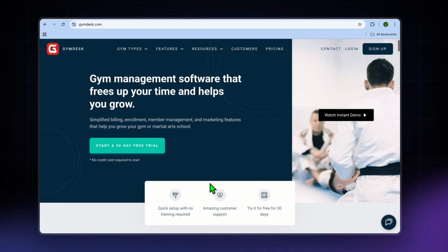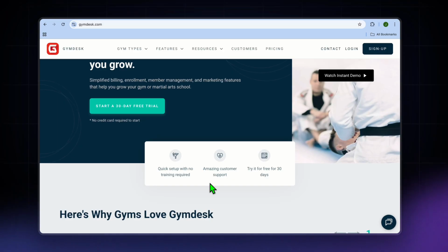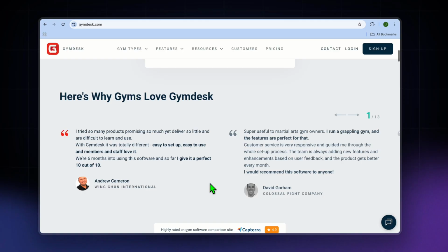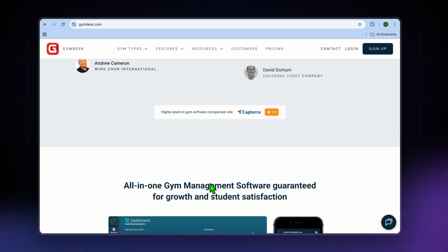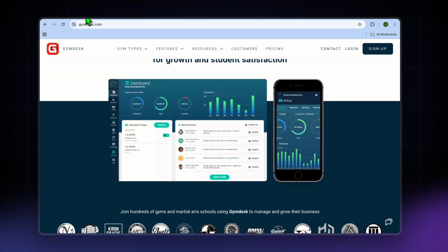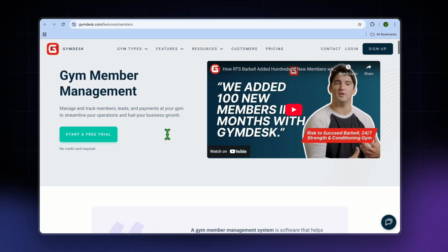Gymdesk is a lightweight, modern gym management platform aimed at smaller gyms and studios that want clean software without enterprise pricing. It's consistently mentioned as a top budget-friendly option with strong reviews, and I would consider it best for small gyms, martial arts schools, and studios that want to move off spreadsheets and cheap DIY tools into a proper system without spending a fortune.